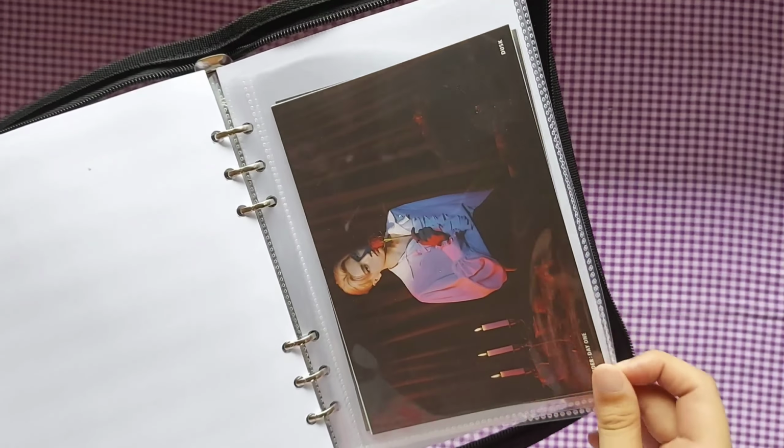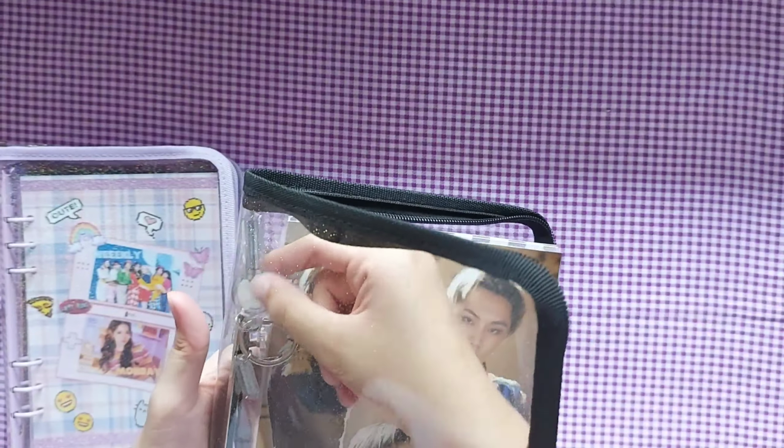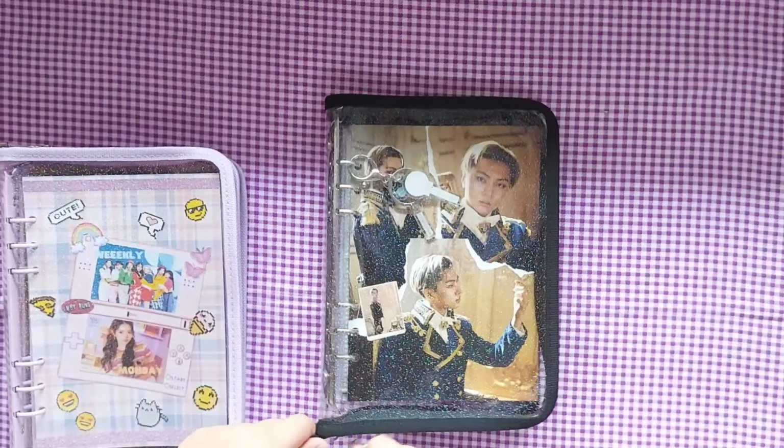And I just have J and Jake's Border Day 1 postcards here, and the rest of the members are in my boy group binder, and the rest of their bigger inclusions are also there.